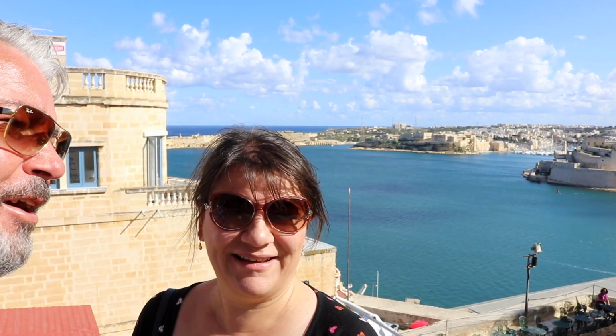Well, hello, and in today's adventure we're in Valletta, Malta, and instead of just doing a definitive guided tour, we've never been here before, it's our first day, so we're just going to wander the streets, see what we come across, see the sights and sounds. How could I forget to mention I'm with my trusty wife, Melissa.